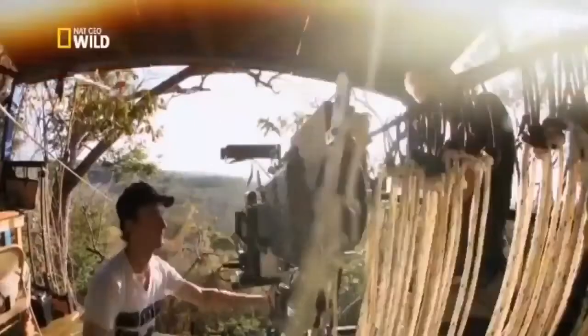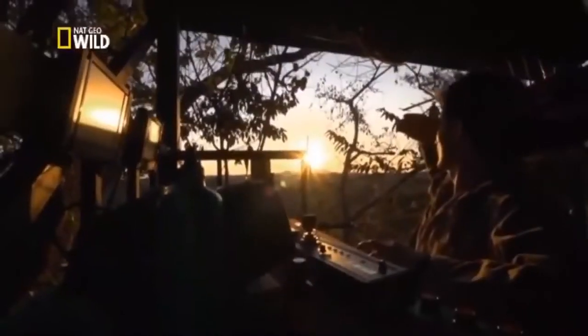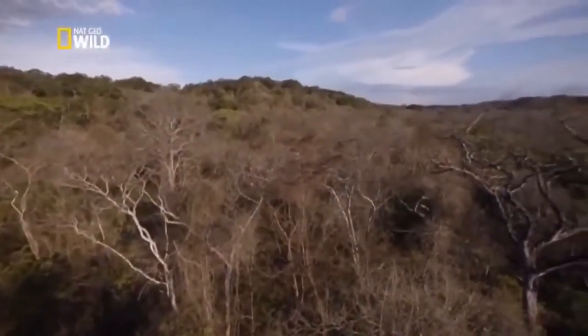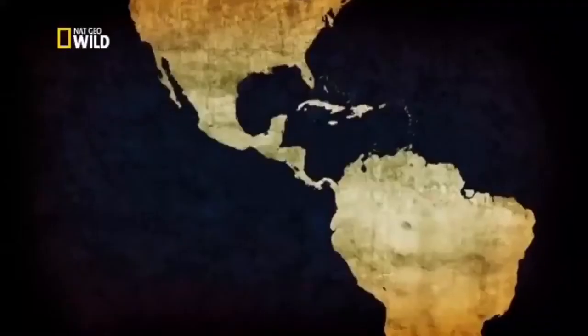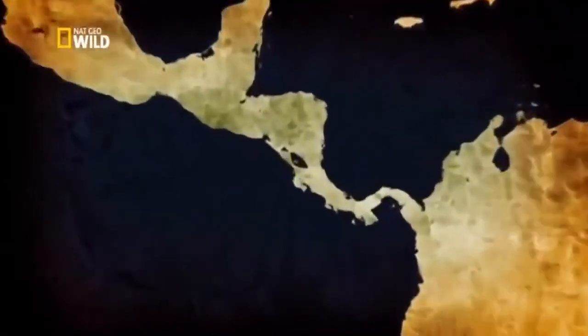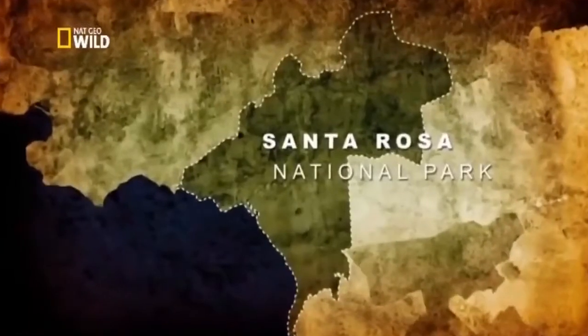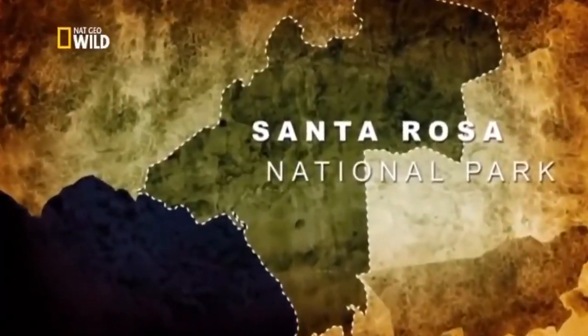And then there's our secret weapon. A cable 18 meters above the forest floor, silently carrying remote cameras to the action. All of this unique technology has just arrived in Costa Rica's Santa Rosa National Park. The aim? To film one waterhole with cable cameras and remote cameras, as well as camera traps spread further afield.